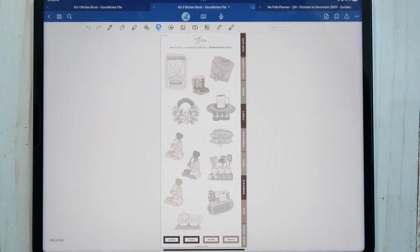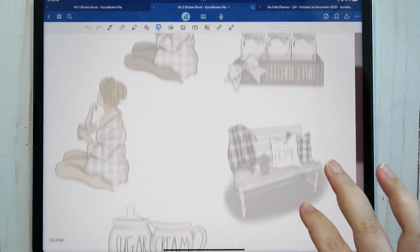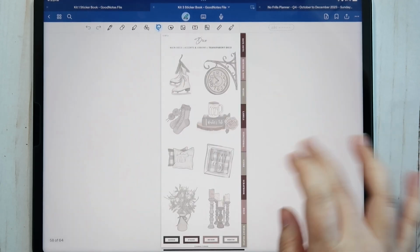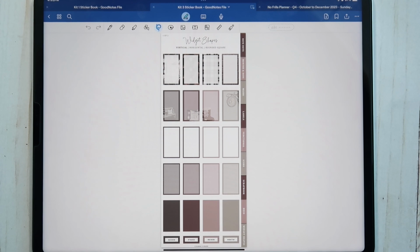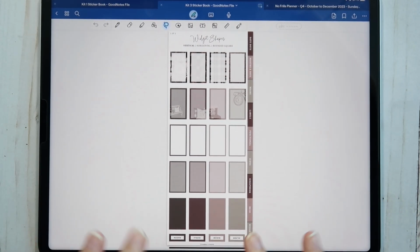So you get a couple pages of the transparent deco, which I think is going to be really fun. So that's all of that. And then widgets got some changes too. There's no longer a link to widget inserts within the widget shape section. Widgets moving forward are going to be sold separately. I did that as a way to reduce the price of the sticker books and to give some flexibility in terms of the styles that I was using for widget inserts and things like that.